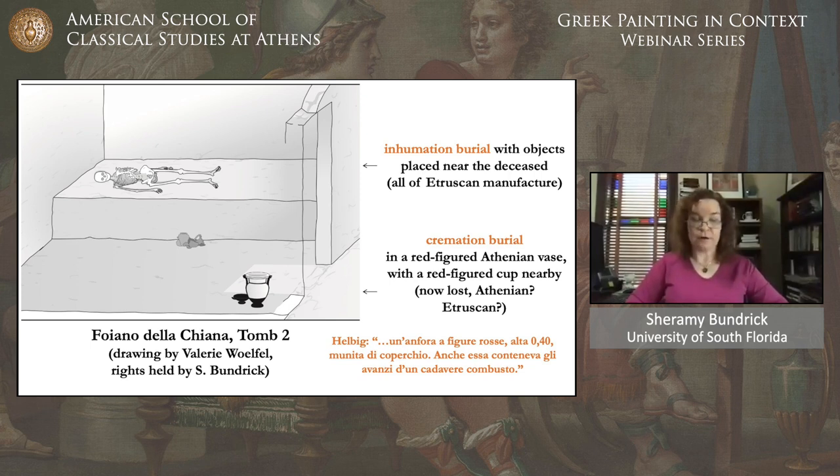The cremation burial, however, was placed against the left wall looking from the doorway. This is a drawing I commissioned for my book, by the way. According to Helbig, the cremation burial was housed in a red-figured amphora with banquet scene. It was joined by a red-figured calyx with scenes of the departures of warriors on the interior and one exterior side and athletes on the other exterior side.